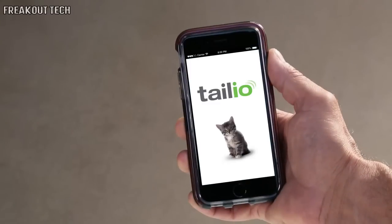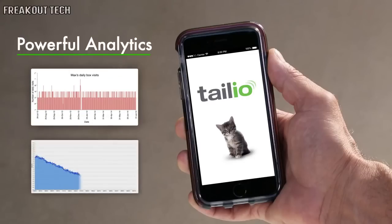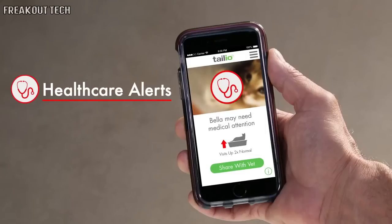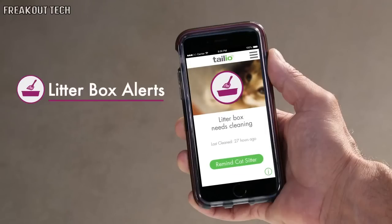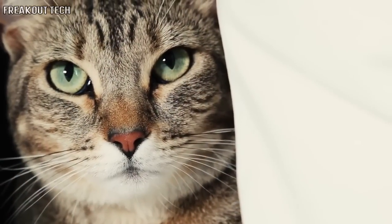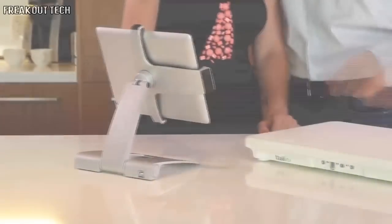Through the cloud, Tailio monitors your cat 24/7 using powerful analytics developed with veterinarians to alert you to potential health issues or even remind you to clean the litter box, so you're empowered to take action and give your cat the best possible care. Tailio's easy.